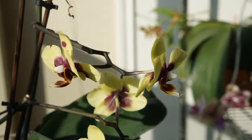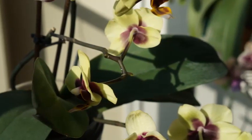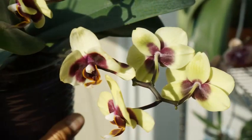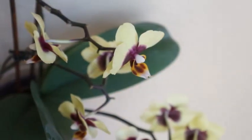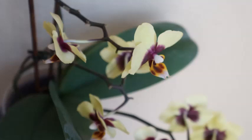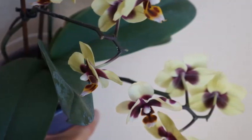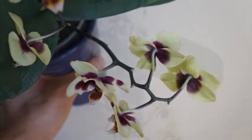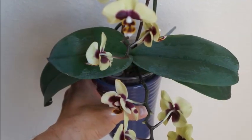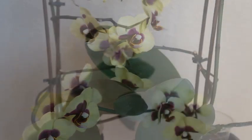I have a really, really big phal that keeps its spike, but I know it's not a sequential bloomer, so I actually cut this portion of the green spike just above the last node, because I want to keep the portion that's green with nodes because it may potentially give me secondary spikes. So for non-sequential bloomers, it could potentially give you secondary spikes. But if you decide to keep the entire spike, it may produce more buds at the end, just like these orchids do or did. But it's not always the case. But a secondary spike is definitely possible.